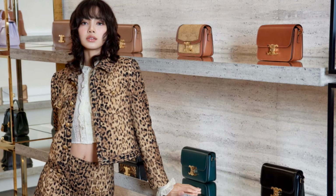Okay, Celine. Celine has been on a meteoric rise. So we went from Phoebe Philo shooting up Celine, then we went to Lisa from Blackpink being the ambassador, and it just went crazy, especially with the Asian clients. And Celine has just cemented itself as being the cool, if you know, low-key sort of brand.